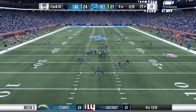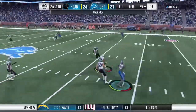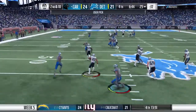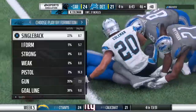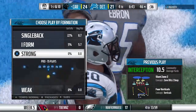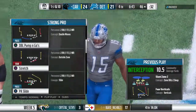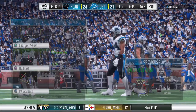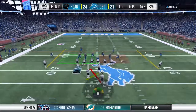To throw again. Stafford. He's going to air one out. Into heavy traffic, and it's intercepted. It's the safety, Kirk Coleman. And he'll take it across midfield to the 46-yard line. Well, the timing is everything on a route like this. He tried to drive that football into a tight spot. And if you're a little early or a little late, chances are there's going to be someone there. And sure enough, this one's going the other way.